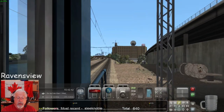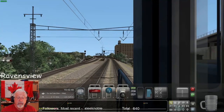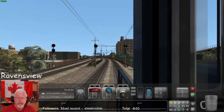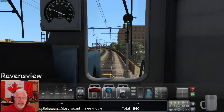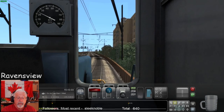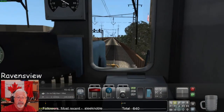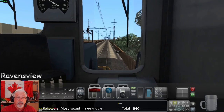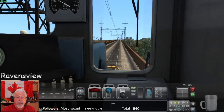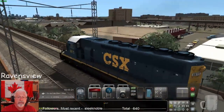We can also hang out the window, right window or the left window. We can also go faster. Sit inside here. That's the repeater up there for the signals. It shows the signal coming up is good. And I will be sitting up here on the roof because then I can see all the stuff as we go by.